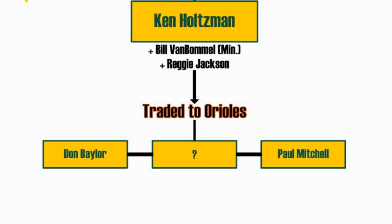The second player the A's received was right-hander Paul Mitchell. He started 29 games and tossed 2 in relief between the 76 and 77 seasons. A 9-10 record with a 4.80 ERA, which is a 137 ERA minus, and a 1.58 WHIP gave him a negative 0.5 WAR. On August 4th of 77, the A's sold him to the Seattle Mariners, ending his branch of the tree.